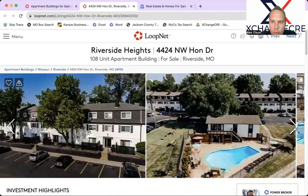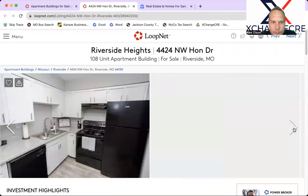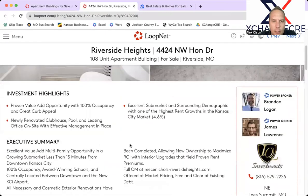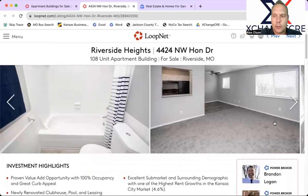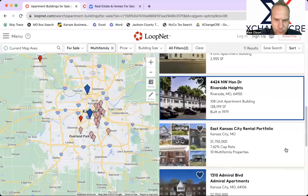It's got a pool, looks well conditioned. Roofs look fine. Exteriors look fine. Interiors look fine if they all look like this. So it might be even a lot higher than the proverbial $100,000, $120,000 per unit. But looks like a really nice property. Good place to park some money in a Class A, B location.